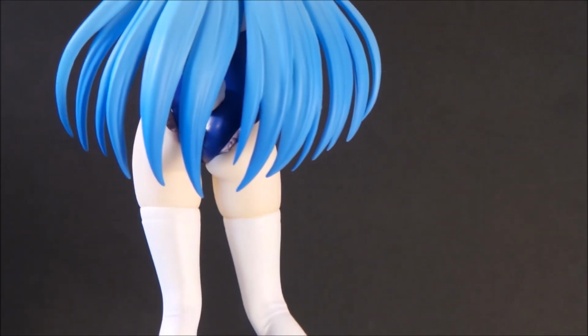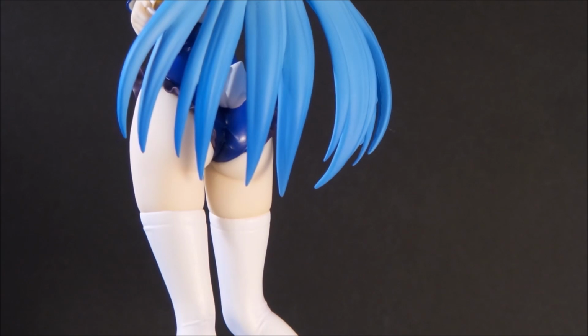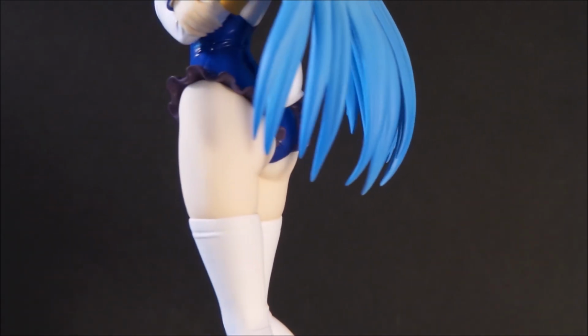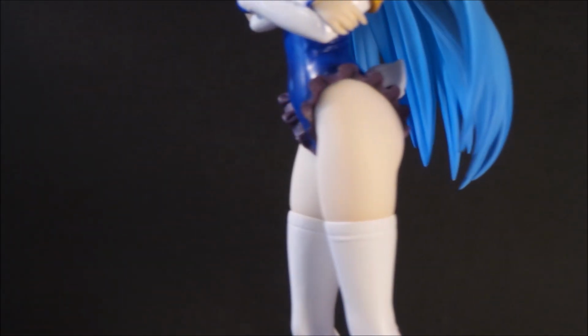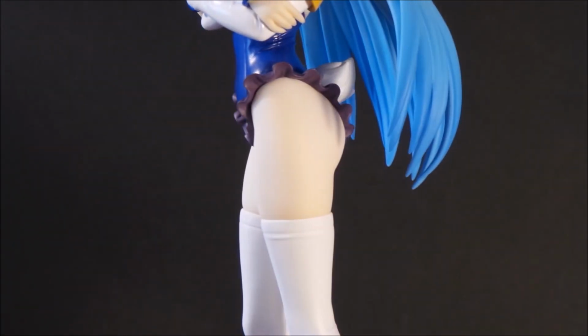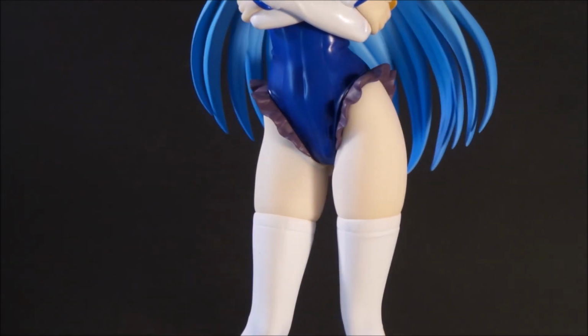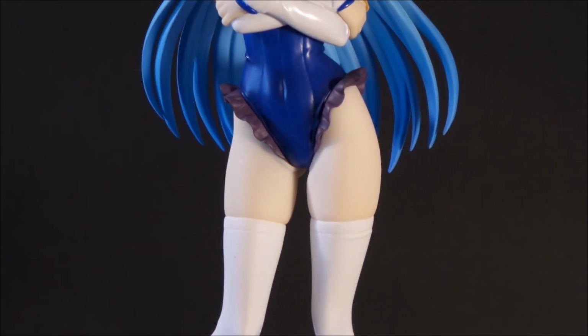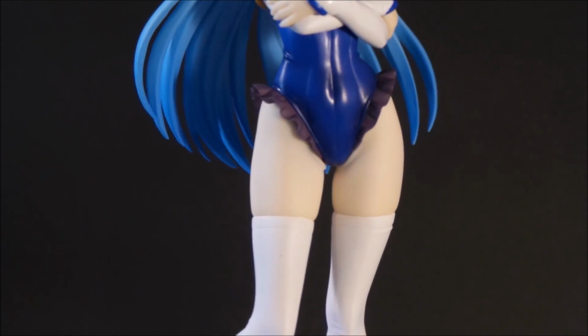Oh yeah, look at that. So you get some booty squish in the back there. See? There you go. Very nice. She's got really white skin, I guess. She's almost at the pale level, but not quite. She ain't got the most skin tone.